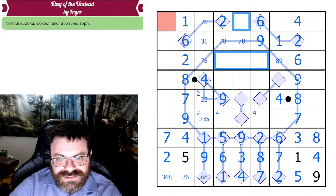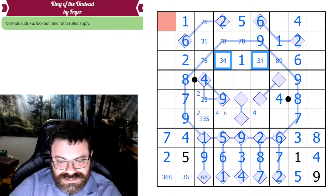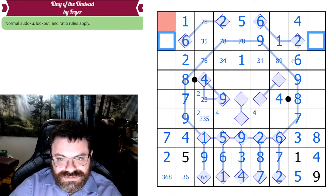All right, let's fill this quad. 1, 3, 4, 5. That's not a 1. These aren't 4s or 3s. So that's a naked single 5. That's a naked single 1. Do I have 3, 4 looking in at all? Not that I can tell. This is a triple. 3, 4, 5. It's not a 4. So that is the 4.